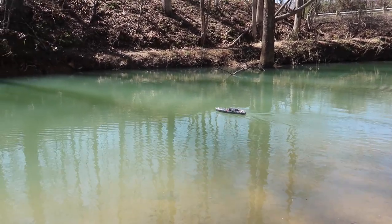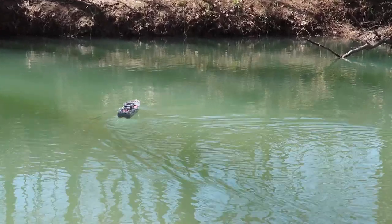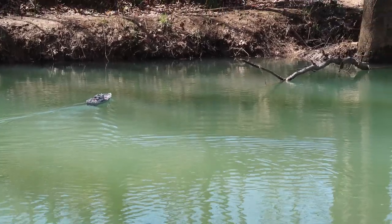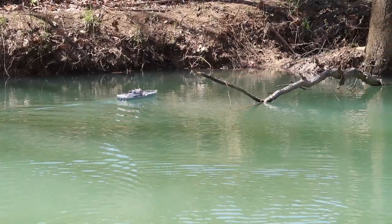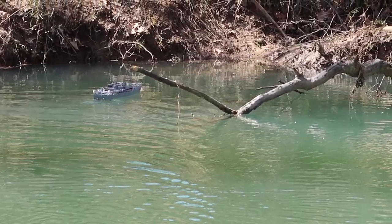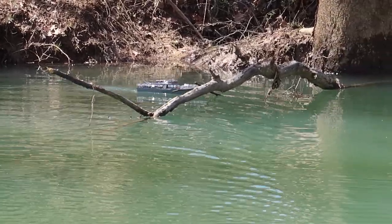Do you think it could fit under that stick over there? Yeah. Oh, that's a cool spot. Yes. Well, you know what? We have a couple boats with us still. If it gets stuck, she's going to go. One battery is dead. We still have, I think, one or two with us. Yeah, the wind is... Remember how you can turn sharp. No. This boat is actually very maneuverable, isn't it?